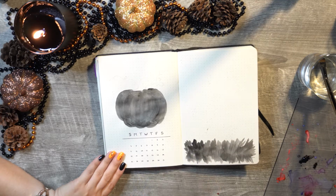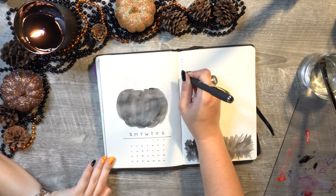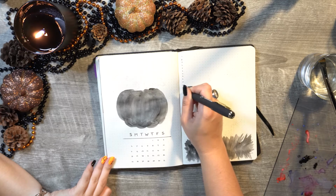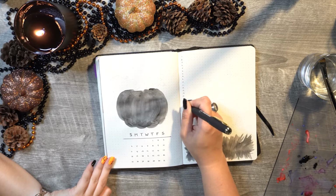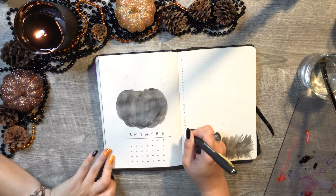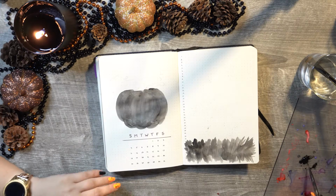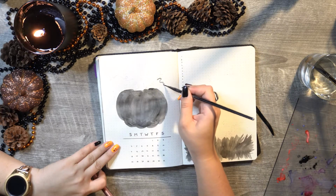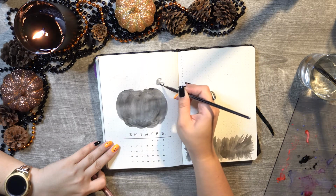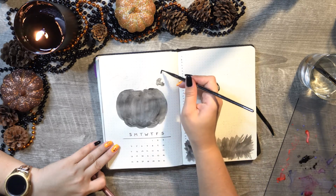I have a very simple monthly overview spread here, and on the right side I'm putting in the month date so I can put in any important dates, information, appointments, class schedules, and homeworks, and essays and assignments that are due. So I'm just finishing up that pumpkin, adding in some final details.